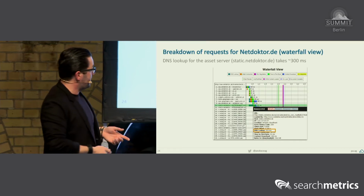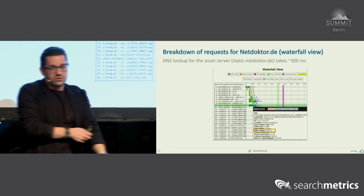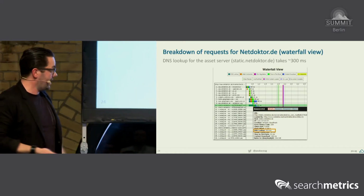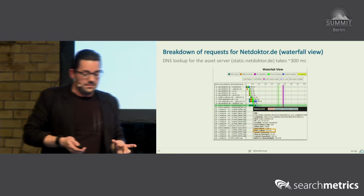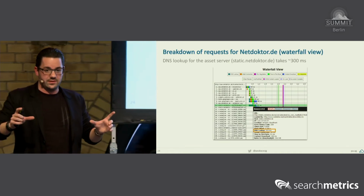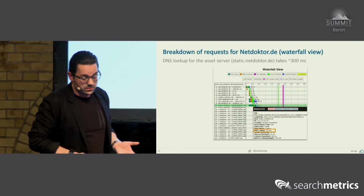The problem is, technically, the first request to static.netdoctor.de will be translated to an IP address. That happens for every domain or subdomain, and this takes a bit of time. In this case, it takes like 333 milliseconds. Obviously, the CSS is important, so you have to wait for it, and you're losing 300 milliseconds.